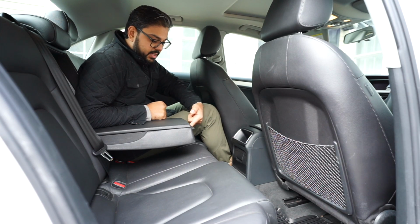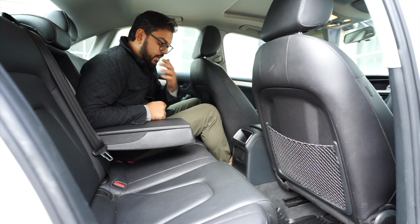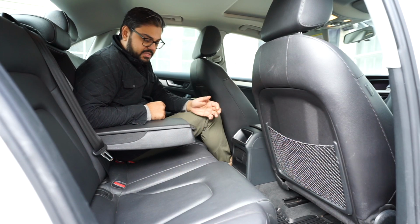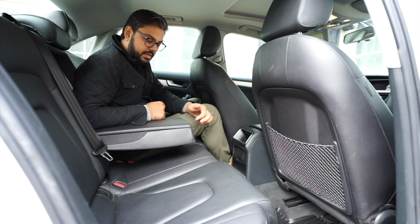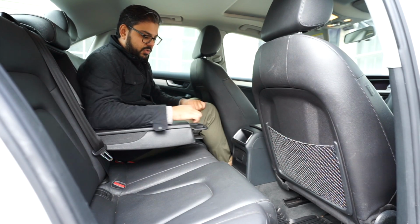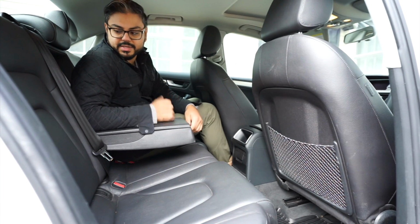eventually you have to be very careful in how you insert and extract this cup holder, because at some point it's not going to want to go back in. Let's see if we can get it to mess up. Oh, it's not so bad, this one. But if you're familiar with these, you're also familiar with that it's not the greatest cup holder, and there's a chance that it will fail. Something to keep in mind, but it's just something for the backseat.